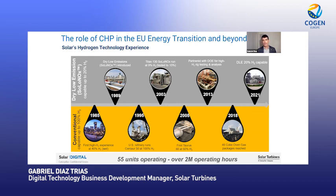So the experience we have, Adde Nelson, our vice president, was speaking in the panel before, and he said that already we have more than 50 gas turbines running on hydrogen since long time ago, and we have accumulated more than 2 million hours on hydrogen. Which is quite impressive, let's say, in that technology.